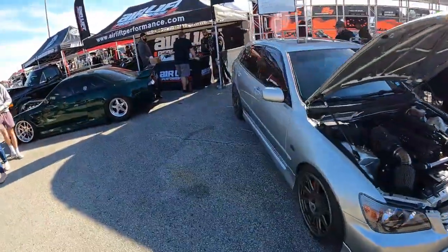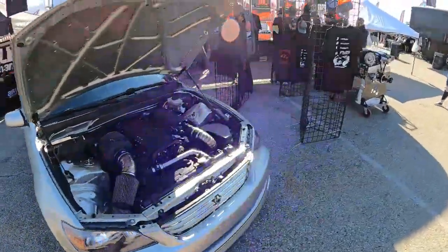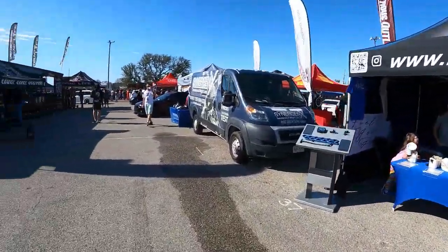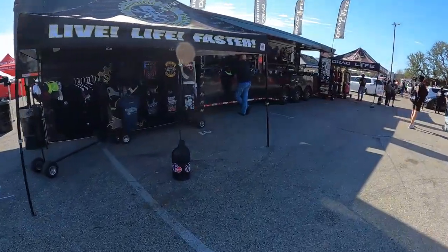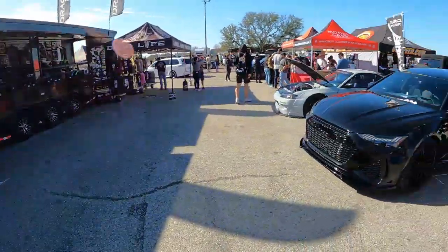Everybody loves the wagon. Look, it's a wagon, boys. Race Work. Drag Life. Don't know who they are. Got a nice rig, though. Look at that trailer, huh? That's nice.